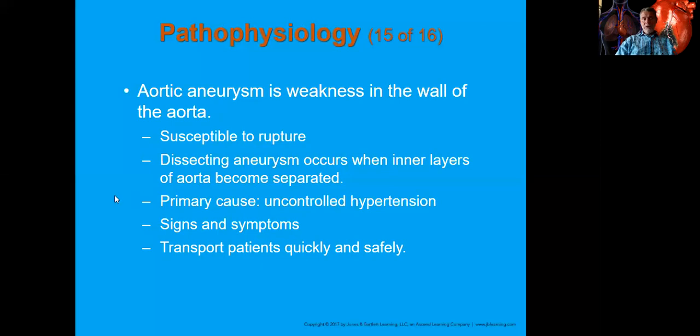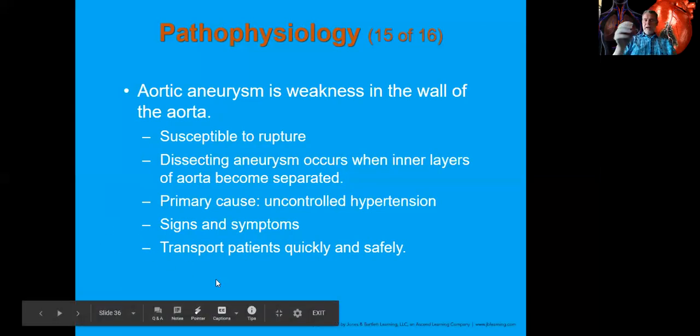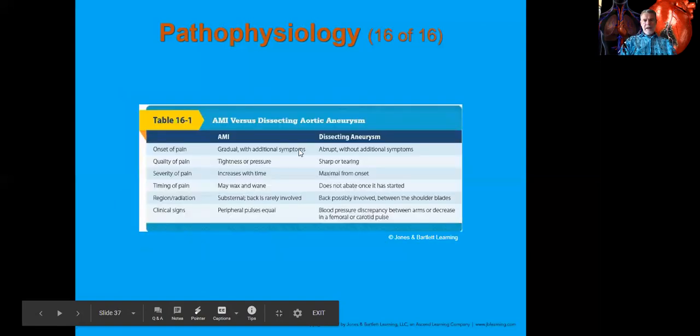Primary cause, uncontrolled hypertension. So remember we talked about systolic versus diastolic. And if your systolic sits up here at 160 and your diastolic's always at 120, then obviously there's so much more pressure that's put on your blood vessels. The signs and symptoms of that, and this comes on the next page, and we'll kind of dissect each one of these quickly and safely.